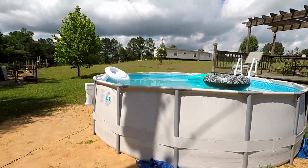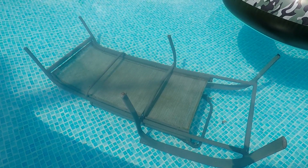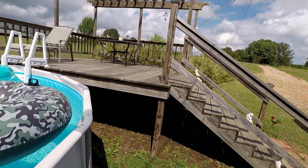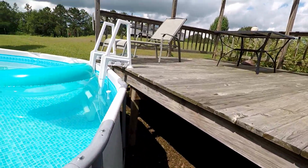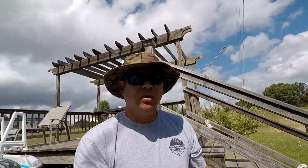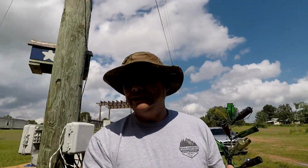It threw all of the floaties in the pool, and it also lifted up one of the lounge chairs from up there on the deck and slung it in the pool. And this one didn't go in because it got hung up on a pool ladder. So it sure enough got windy over here last night. I lost one tomato plant that got snapped.